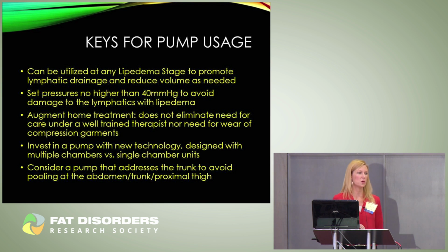And it's also important to consider purchase of a pump that addresses the abdominal region, because many of us tend to pool at our abdominal region. We carry fluid in our abdominal region as well, so you want to be sure that you're not investing in something that's just going to stop at the top of the leg, because it's going to push all that fluid centrally and then it will pool. You have to have a way of eliminating that as well.